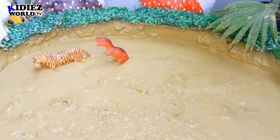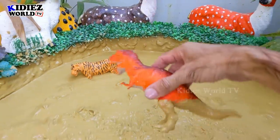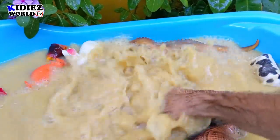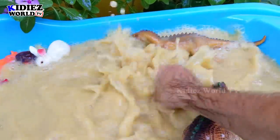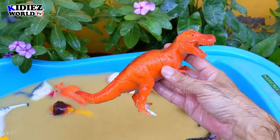Let's check out the next one. And the next one we have a Tyrannosaurus Rex, the monster dinosaur with a very big height and with a heavy weight. These are also carnivorous by diet. Tyrannosaurus Rex.